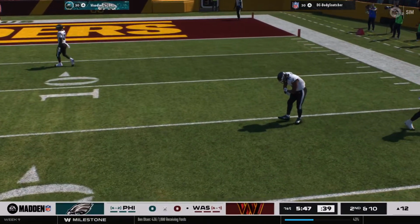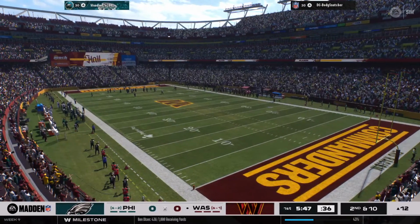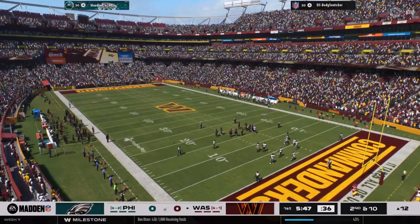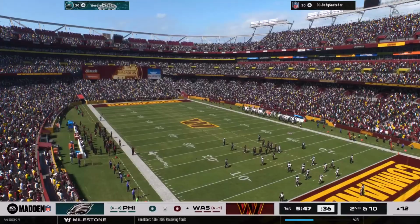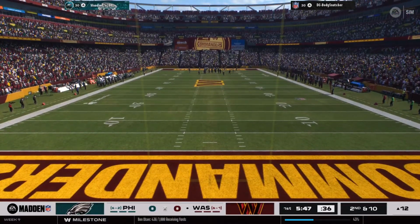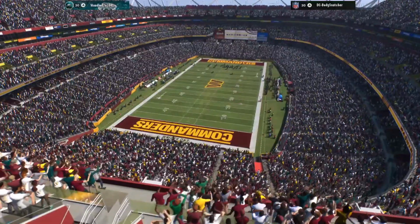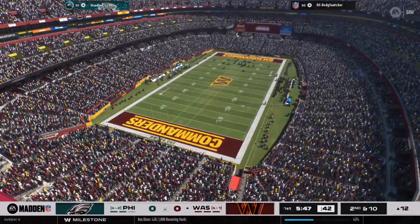That's going to be incomplete. Coverage very stout there. That's going to bring up 2nd down. 2nd down and 10. All things considered, it's actually a pretty good pass. I mean, he puts the ball in a place where only his guy can catch it. But I think he hears those footsteps coming from that nearest defender, and he's not able to secure the catch through contact. 2nd and 10. So the Eagles will use their first timeout here, and they'll get together prior to this 2nd down play.